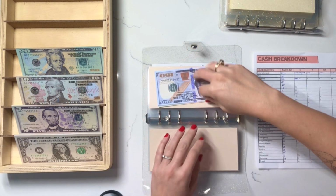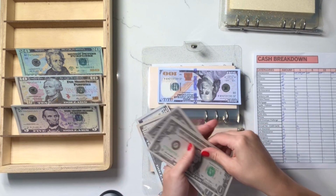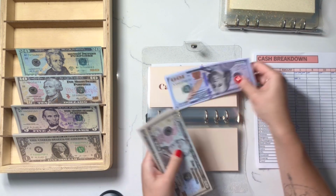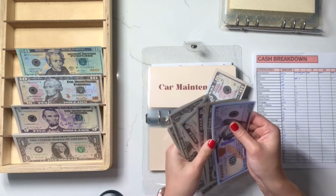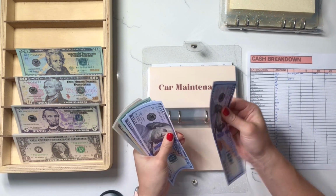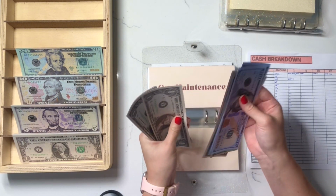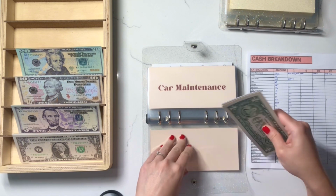Car insurance this month is getting $19, 10, 15, 16, 17, 18, 19, and this is due next month, so this envelope will be emptied in the next month or so. So now car insurance has 100, 200, 300, 400, 420, 430, 440, 445, 450, 51, 52, 53, 54, 55, 456.